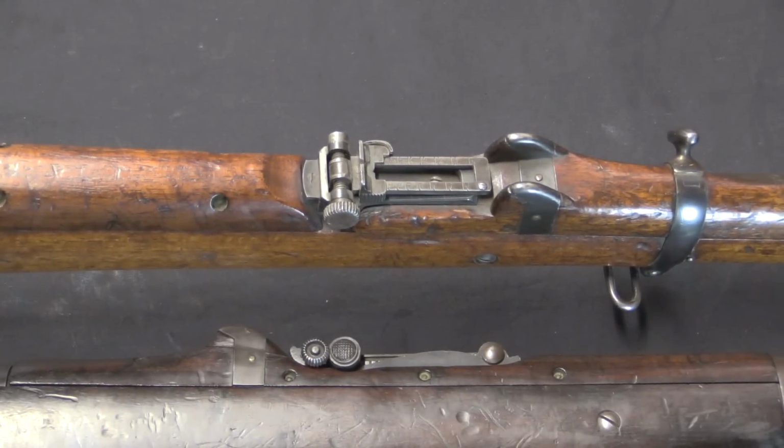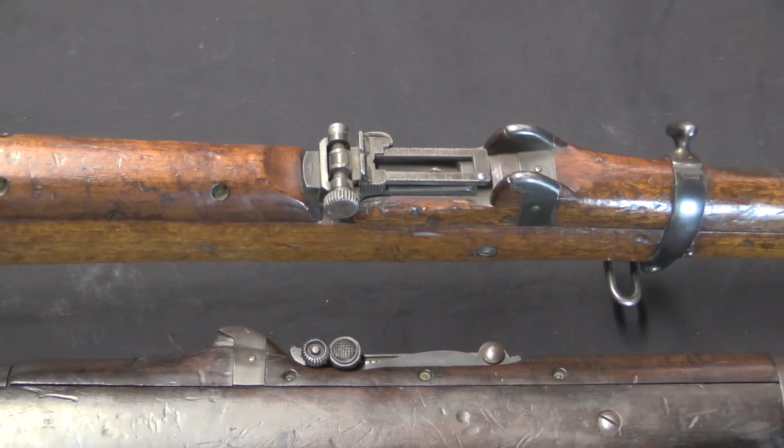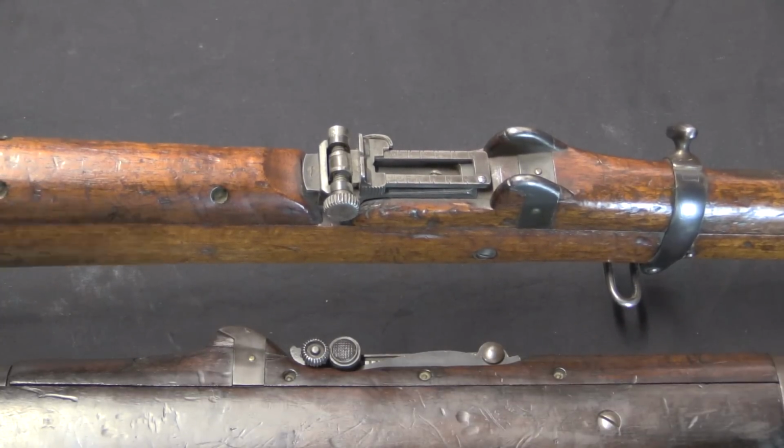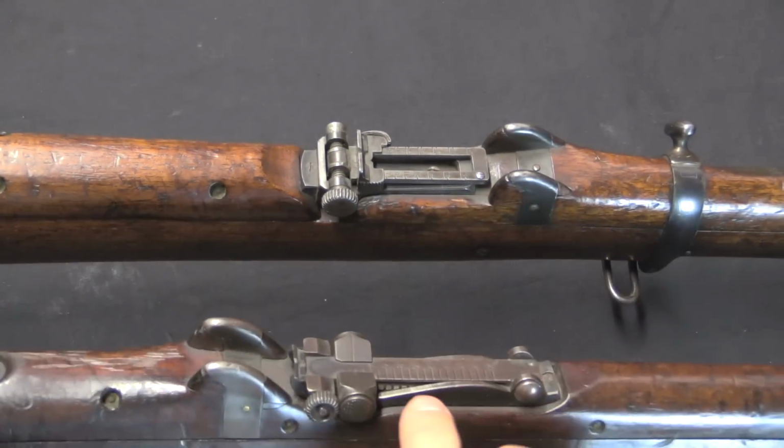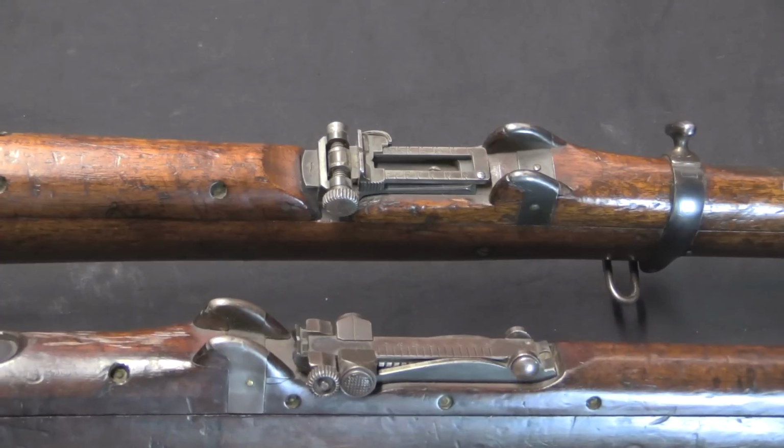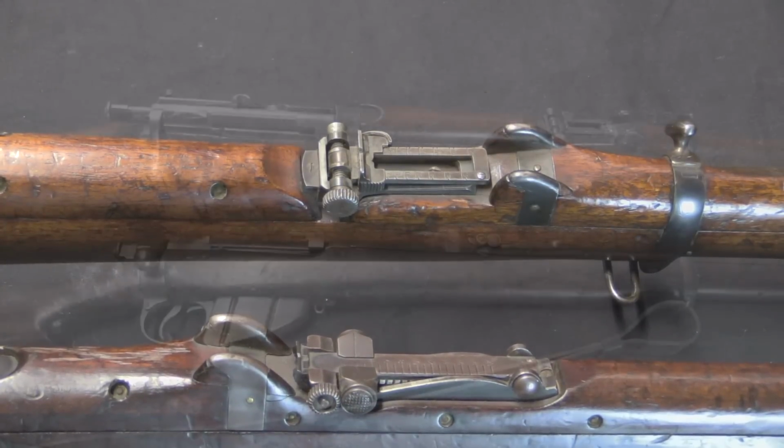Is it a particularly important technical thing? Is it something that could have been changed? Sure, it easily could have been changed, but it wasn't. This was the pattern that had been proposed, and this was its competitive pattern. This is the one that was better, and this is the one that was ultimately adopted.